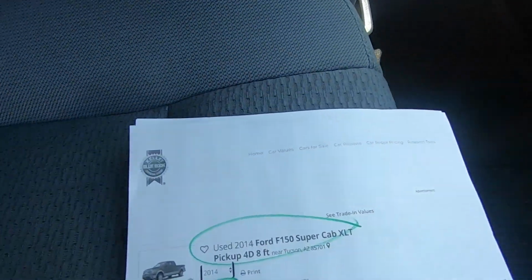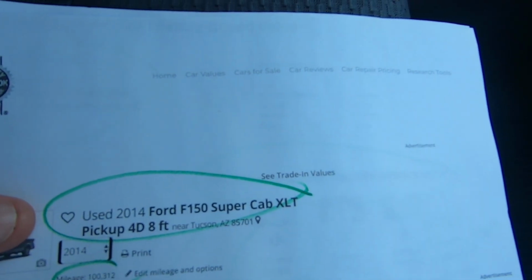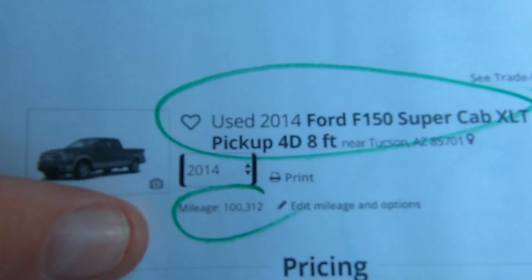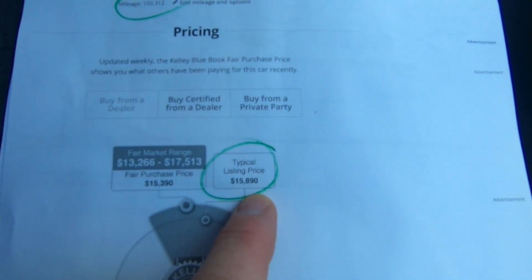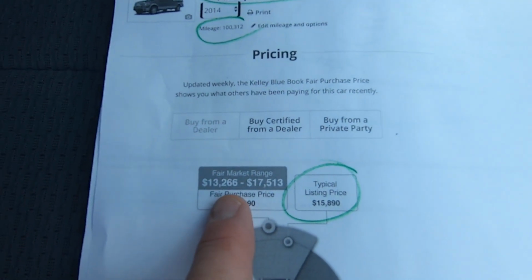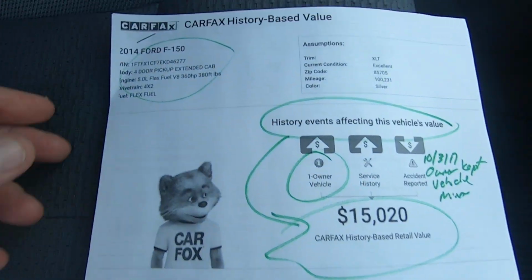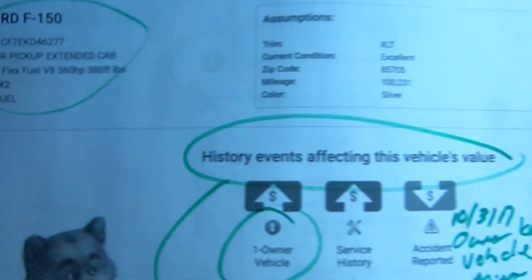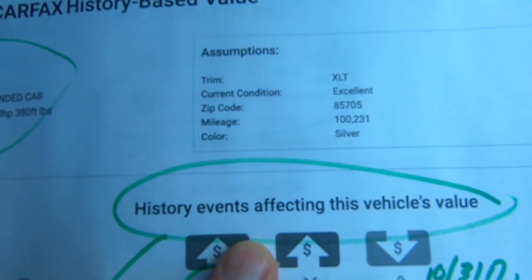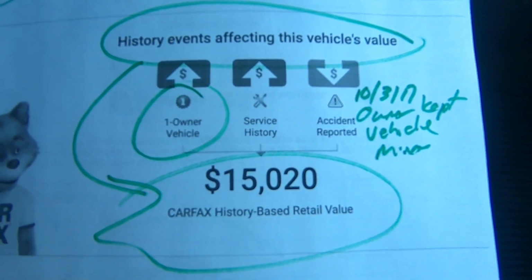All right, here's a little more information for you. Here's the Kelley Blue Book on the truck for an 8-foot bed Super Cab XLT with 100,000 miles. Typical listing price would be $15,890 with a range of $13,200 to $17,500. Here's the Carfax. There's the VIN. They blend the Carfax and the Kelley Blue Book, and they come up with a value of $15,020 for this truck.